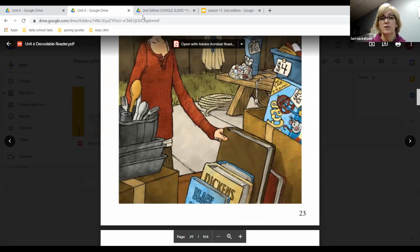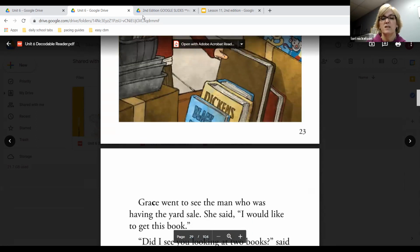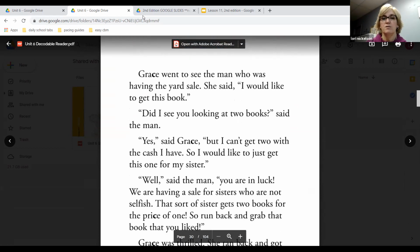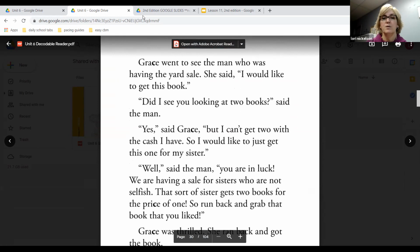She is looking at the books. Grace went to see the man who was having the yard sale. She said, "I would like to get this book." "Did I see you two books?" said the man. "Yes," said Grace, "but I can't get two with the cash I have. So I would like to just get this one for my sister."